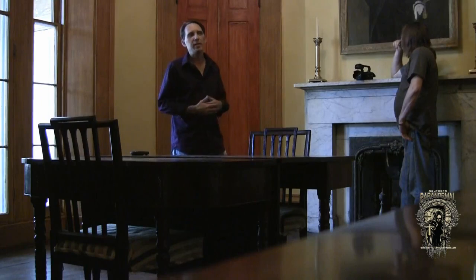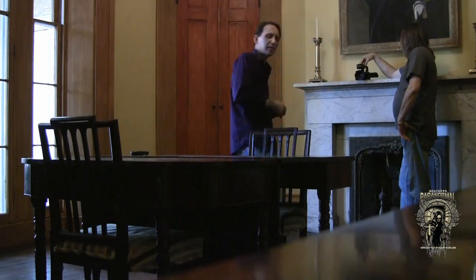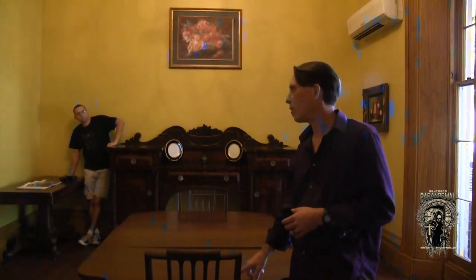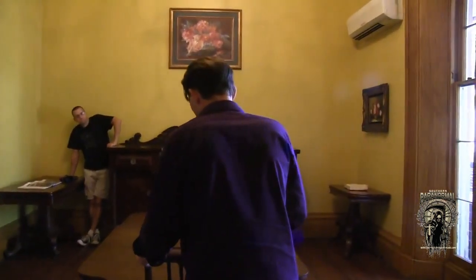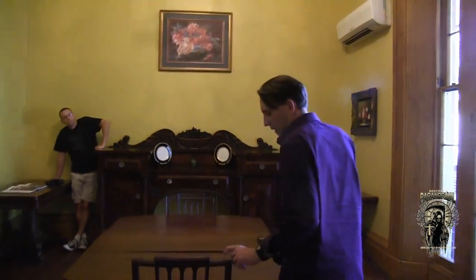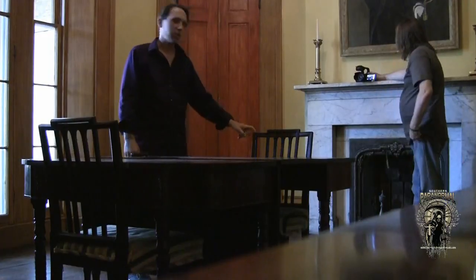And when we come back in here, keep in mind, somebody's just standing 10 feet away when this happens. When we come back in here, this chair will be shoved all the way up against the edge of the wood. And they'll come back in here and they'll reset the chair until tomorrow. That occurs almost daily.